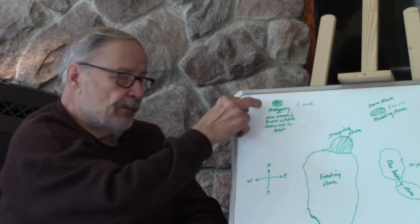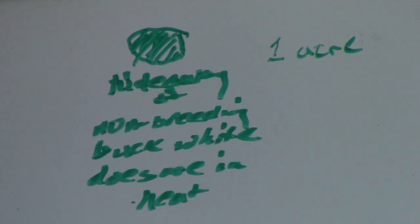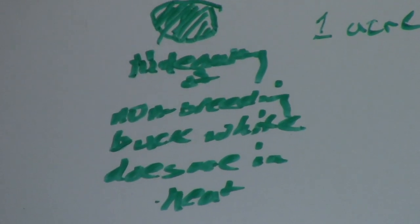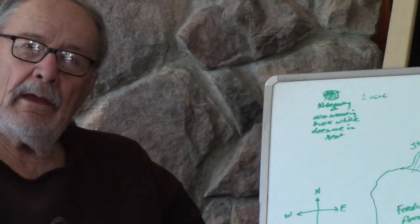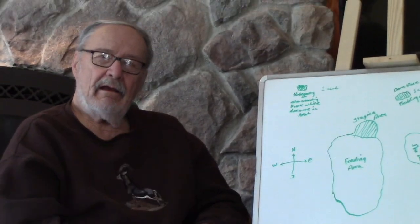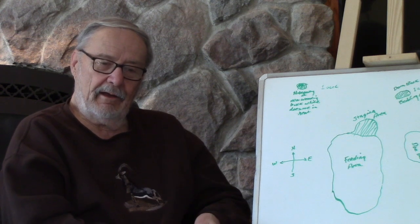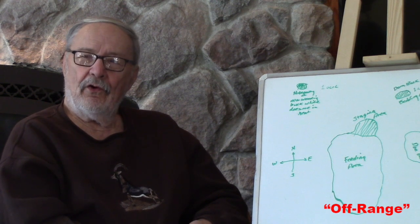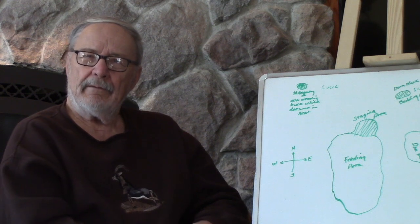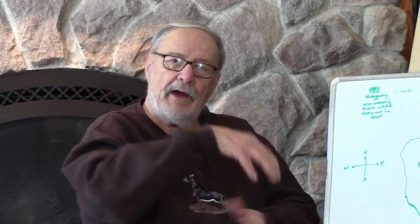Now, and then we talked about the temporary ranges of non-breeding bucks while does are in heat. And there's little hideaways here and there. Which reminds me, I received a letter yesterday from a guy, and he said he's been reading my books and watching my seminars here on YouTube for a long time now. And he was really confused by the word off-range. He said he doesn't know where off-range is. What does that mean? And so I wrote back, if you go to YouTube, you can check on responses. There's a section there, and see what I wrote. But generally, it works like this.